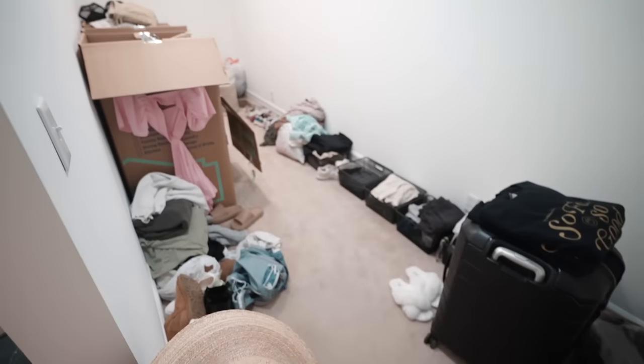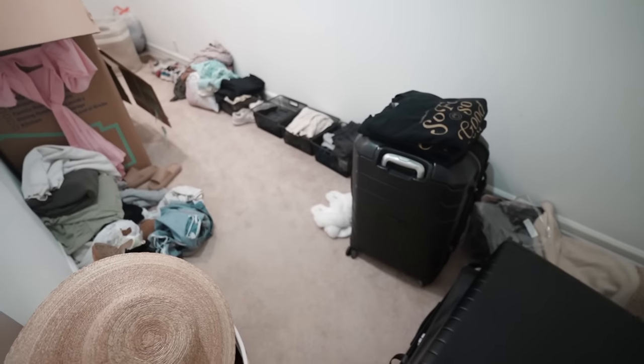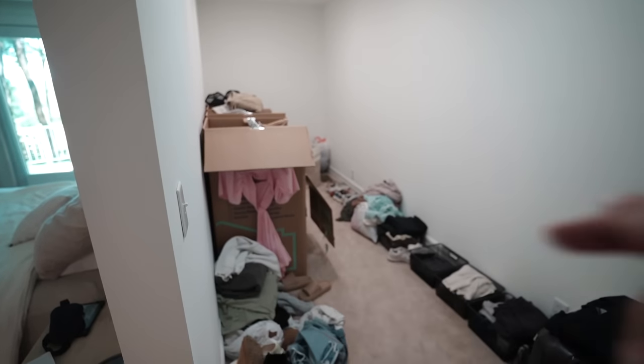We ordered the closets at the start of August. And I think he said like between 1 and 2 months. Hopefully, I'm so excited for that to come in, because right now, I mean, it's just a mess. Suitcases and like wardrobe boxes.